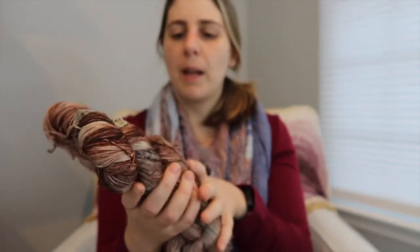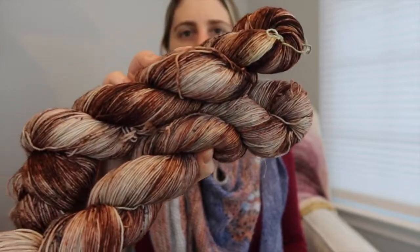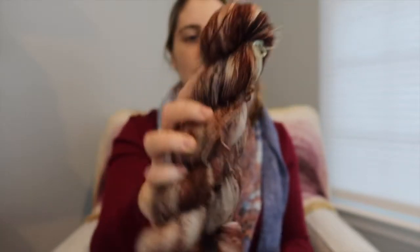So it's like a gray brown, but you get kind of the reddish browns in there as well. Really pretty color that can be used as a tonal, so it's a good contrast color, but it's so pretty on its own. I'm knitting a pair of socks out of it, which I will show you guys during the live stream, so you can check that out if you want to see it.